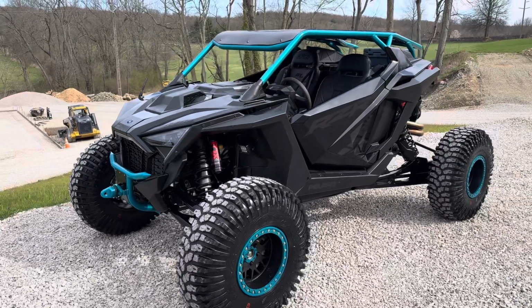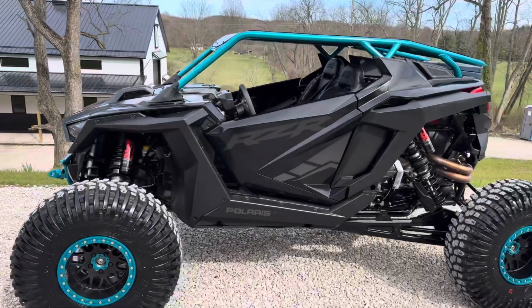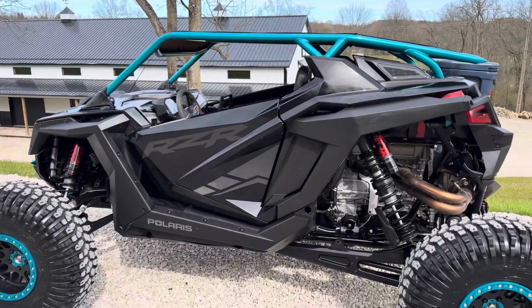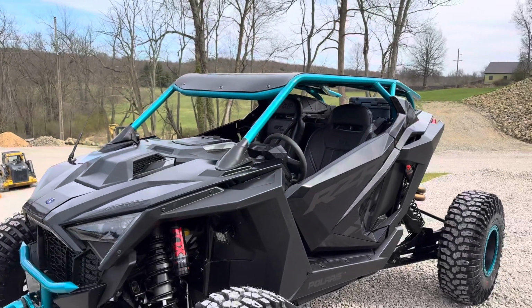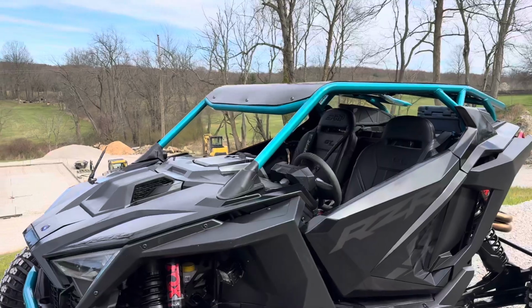All right, guys, so like I said, 2024 Pro R Ultimate. This is a triple black, so it's all blacked out from the factory. We went ahead and got with Dime Piece Fab. He built us a 9-inch chopped cage with a custom visor in the front, big drop visor like a semi.